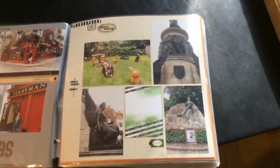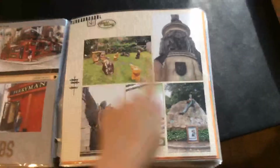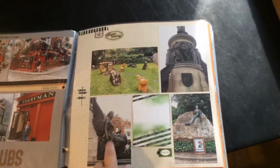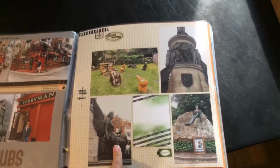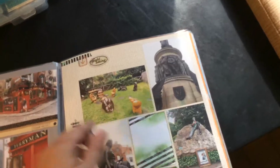And then he just loved all these different statues they had around Dublin. So this is Oscar Wilde over here. And I don't know, he didn't write this down. I don't know what the name of that one is. I probably should research it more. And then just a funny little troll statue here.